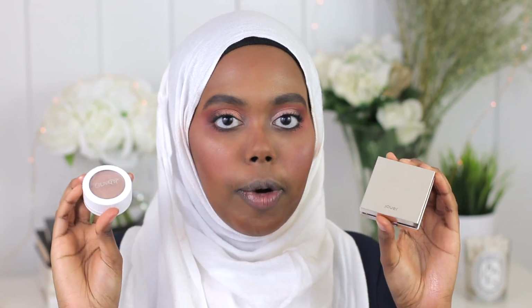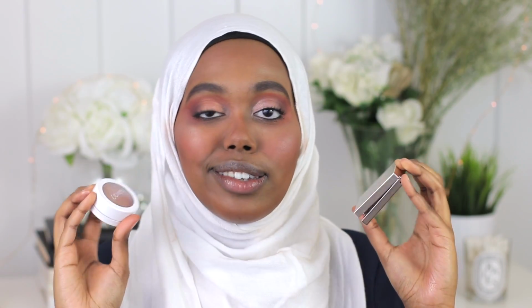So guys, when it comes to highlighter, I honestly have to say it was easy peasy. As soon as I applied the Jouer highlighter, I knew this was going to be my next best friend. The Colorpop one, as soon as I applied it to my face, I noticed that it streaked. I did not like the pigment. I did not like the way the highlighter applied on the face with the fingers. I even tried applying with the Beauty Blender and it was the same thing. It was chalky, it was uneven, and when it came to blending, it blended easily, but it just blended away, whereas the Jouer one really kept its shine.